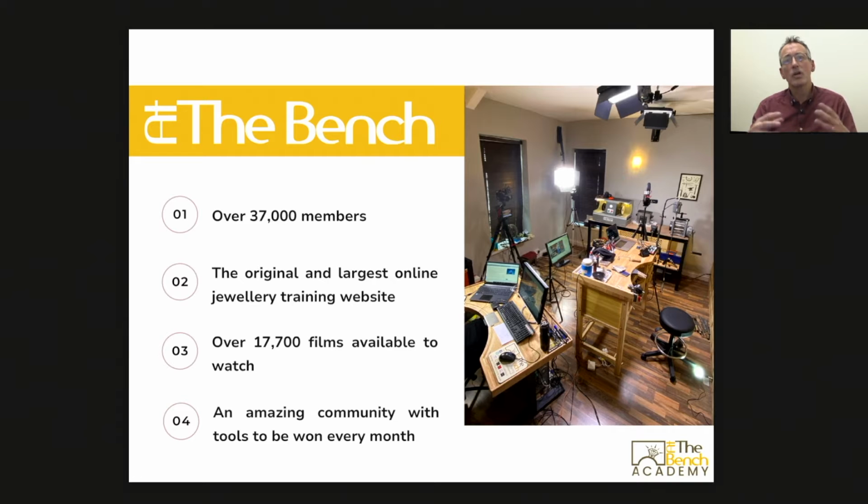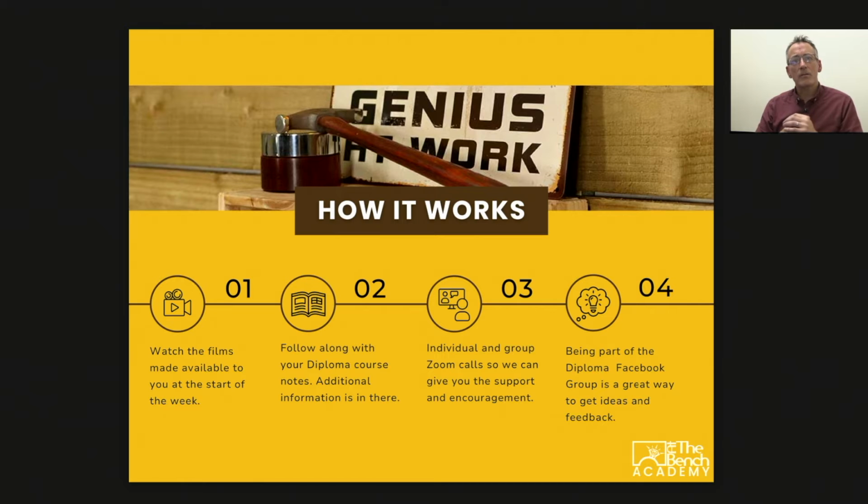So we have a huge range of tools at our disposal that we can give to our paid members. So how does it work? The diploma. It's really quite simple.